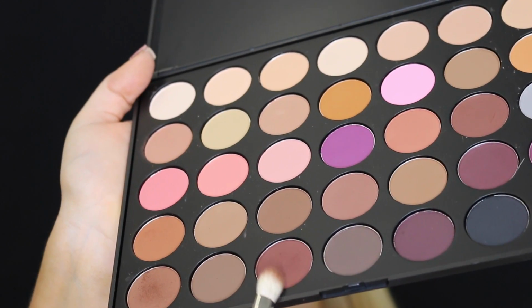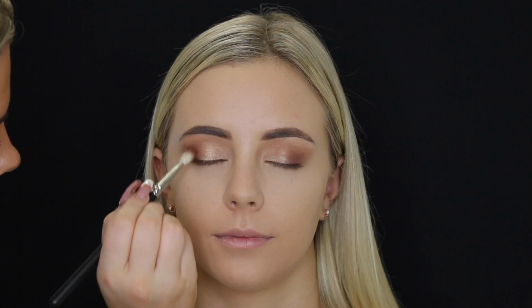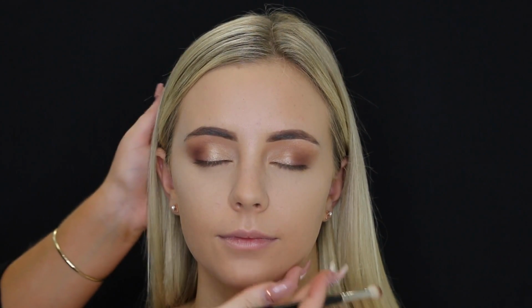Then taking this really gorgeous reddish brown shade and also using that just on the outer corners of her eyes just to make it a little bit more smoky.